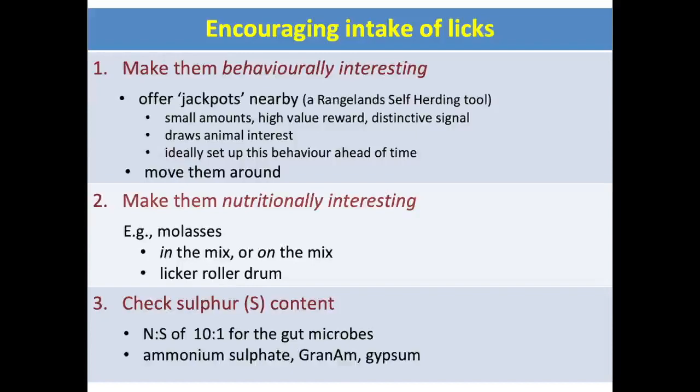If we're on the other end of the spectrum and we're finding they're just not inquiring enough or not consuming enough of the supplement, there's 3 main things I think we can do. One is to make the supplement behaviourally interesting. So this isn't about changing the composition of the lick, but it's to increase the attractiveness of it for animals to come and inquire, put their nose in it, have a snuffle around, eat a little bit, be active in their behaviour.